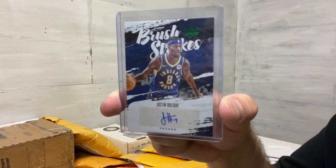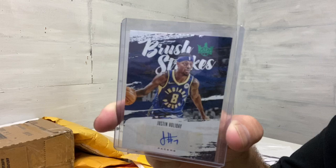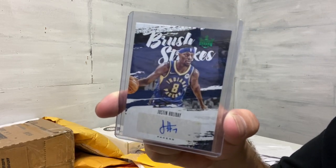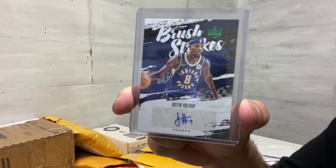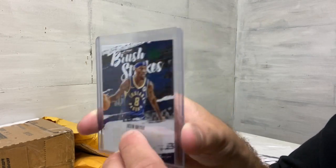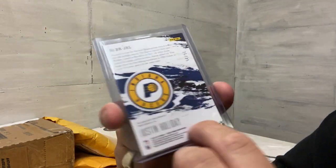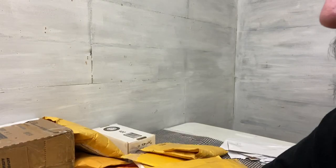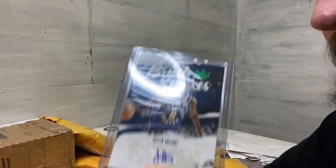There's unfortunately a lot of injuries going on with the Pacers right now, and he's a vastly underrated player. So I think he has a good chance to grow. It could be a card that could go up rapidly. It could be a card that never goes up. But for $3, numbered to 25, I thought it was a good card to buy. And if worse comes to worse, I'll keep it. Pretty rad. But it should make me a few bucks right now and make me more money in the future if things go well.